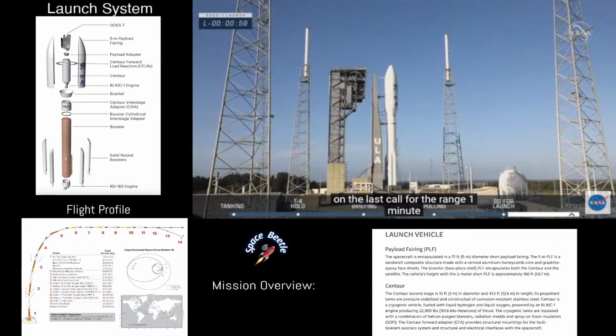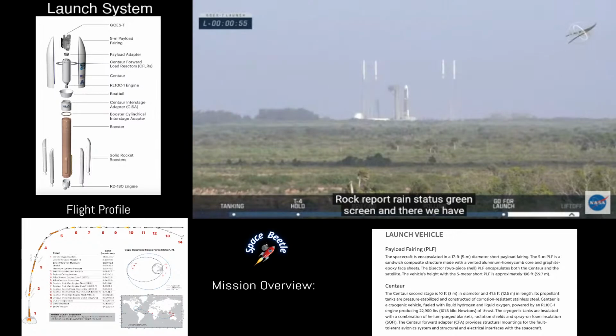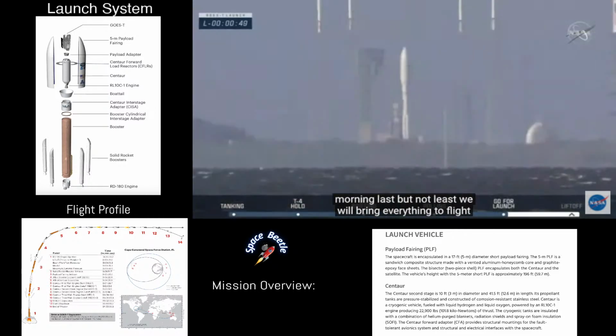1 minute. Rock, report range status. Range green. And there we have a green range, Daryl. So everything looks good this morning. Last but not least, we will bring everything to flight pressures and then hear that last status check from Dylan Rice.